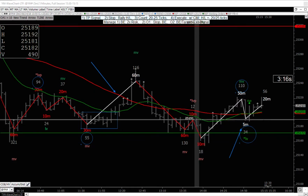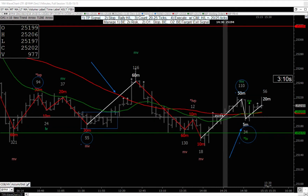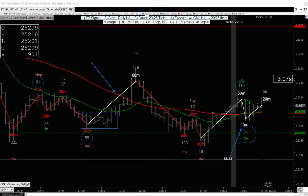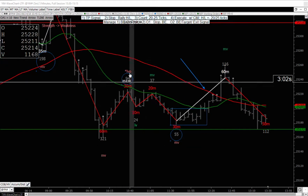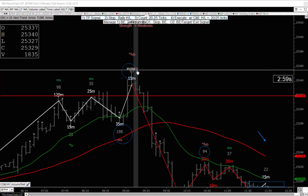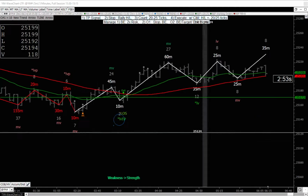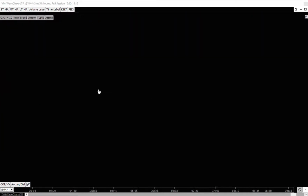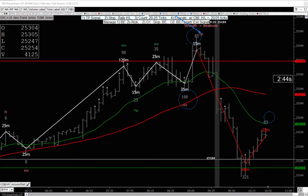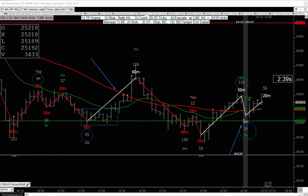Ding, ding, ding, ding. 1, 2. I think there may be one more test, and then we'll see what happens. But anyway, this is one potential turning point. This is one signal-based turning point, and this is another signal-based turning point. Look what happens. Bang. And down. This I don't know about yet. But anyway. That's all, folks.